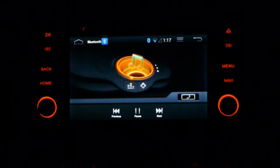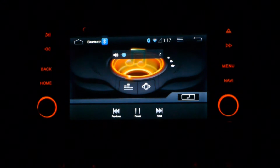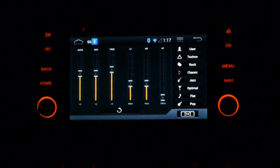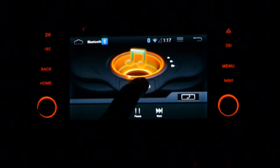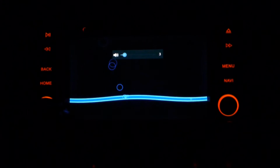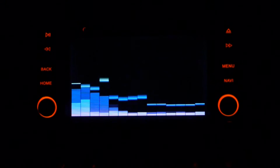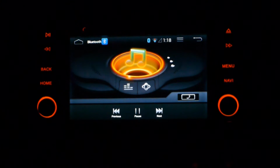Click on the music button right here. Brings up this little interface. You got your EQ. Visualizer. Some of these are not really all that great. That one's kind of nice. At least it's sort of doing something. Got your buttons down here.